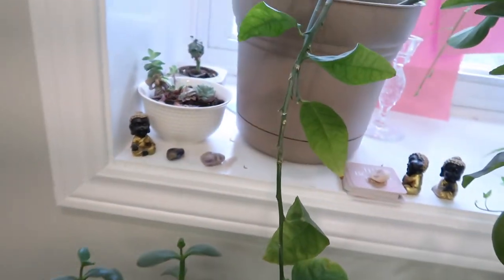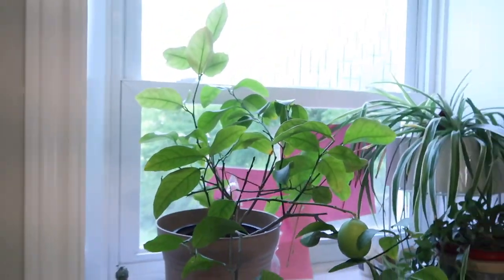So another thing I think I'm gonna do today before I leave is pick the lime. I gotta pick the lime. Actually, let's just pick it right now. Okay, I'm getting this on film, so the lime tree.